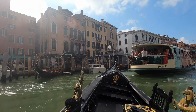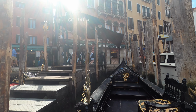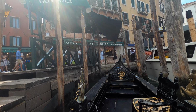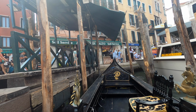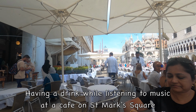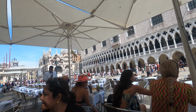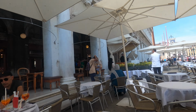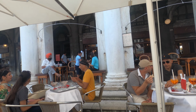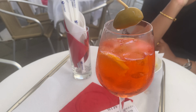Well guys, if you ask me, I think it was worth the time and effort going on this gondola ride. We did manage to see a few interesting places which we would have missed if we were just walking on our own. Of course, another must-do thing in Venice is to sit at St. Mark's Square in a cafe listening to music while having a drink, soaking up the nice sunny atmosphere and experience. I had this traditional Italian summer drink, Aperol Spritz.